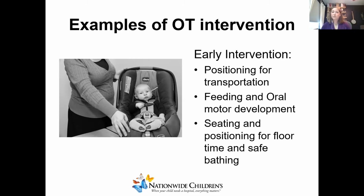The other things that we'll look at are seating and positioning for floor time and floor play, and being able to have that peer experience, and also positioning for safe bathing. So looking at bath seats and bath chairs, just to make sure that all of our clients can access what they need to be able to participate in those activities of daily living.